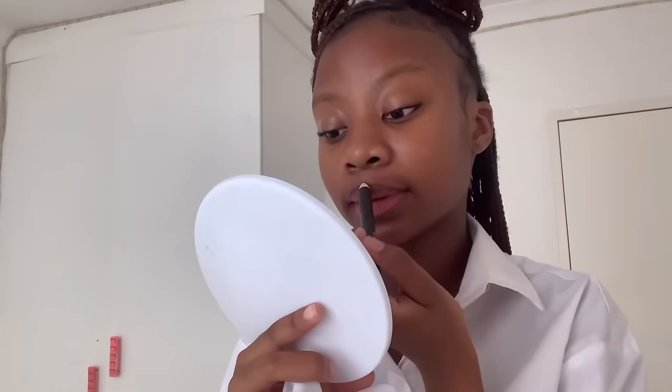I'm gonna do a bit of mascara. I always do a bit of mascara, but today I'm not gonna do too much. I never do too much, but today apparently they're checking for makeup and stuff like that, so that's why not too much. I was gonna put it on my eye, but hey, my school, they're gonna give me a demerit. Just gonna line my lips.